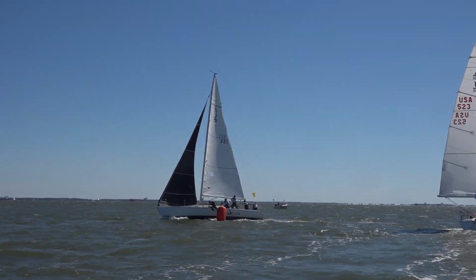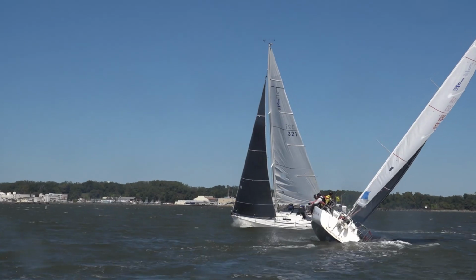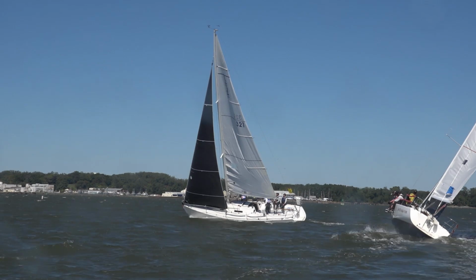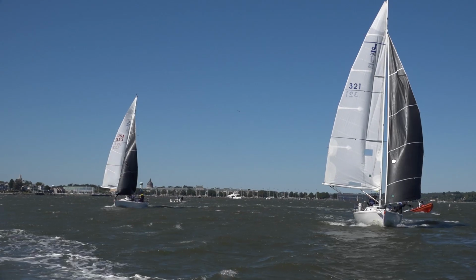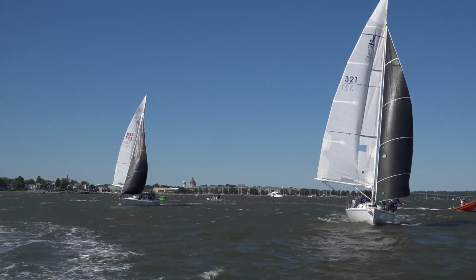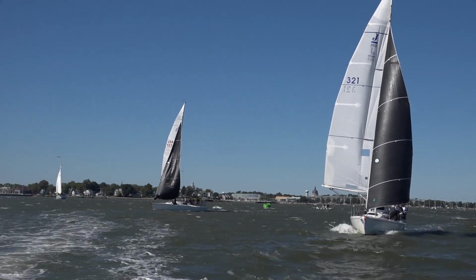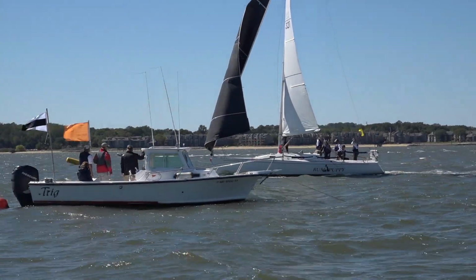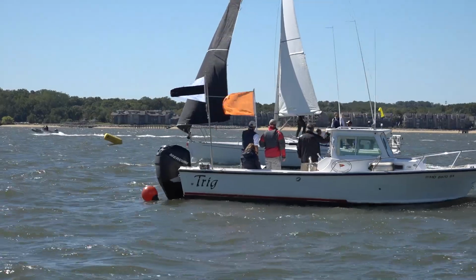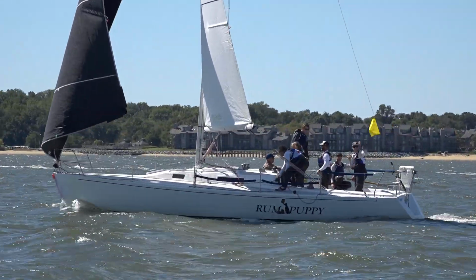San Diego taking the course right gate side. San Diego's got a healthy lead on this final run to the finish, but St. Francis is trying to work the inside. And it's San Diego Yacht Club that has won their match against St. Francis here in Flight 3.